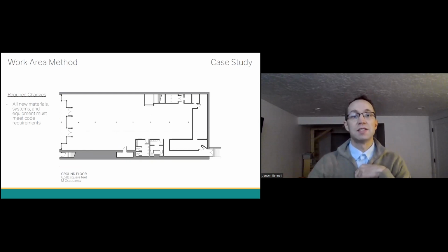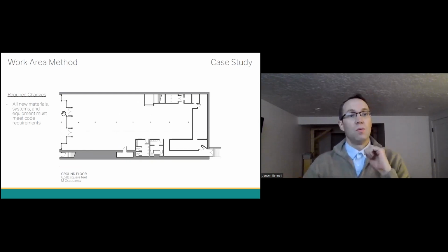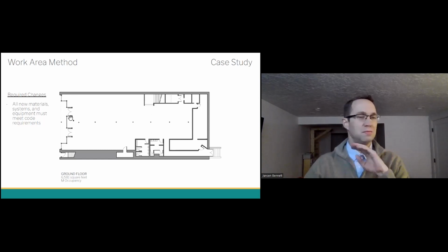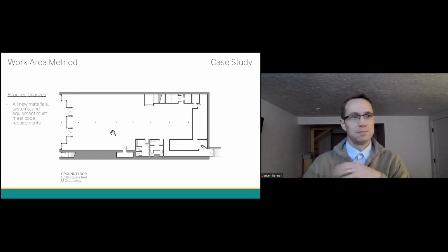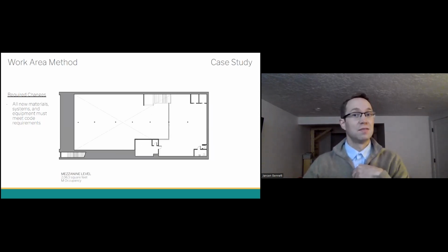Because we're doing so little on the mezzanine level, it essentially just requires that all new materials, systems, and equipment meet the code requirements. So when we're doing new materials, all those have to meet the requirements of IBC. And honestly, it's hard to get a storefront system or a plumbing fixture that doesn't meet the requirements of IBC, so you're usually okay. That's the same on the mezzanine level. Because we're touching so little of the work area, we don't have to touch any of the other spaces. We just need to make sure that the studs, the drywall, and the paint we're using all meet the code requirements.